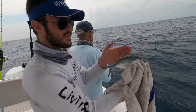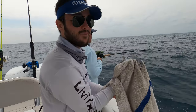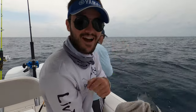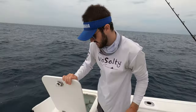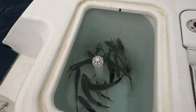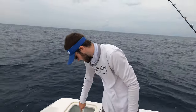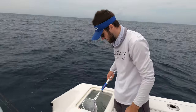So these are the perfect little size blue runners that we wanted to use for these top baits. And we're on them today here at this buoy. We're hyped. We're going to load up on some bait. We're going to head out to our fishing grounds. Take a look in the wild well there. You can see we got probably a little over a dozen, probably about 15 blue runners in there. Perfect size, little guys.